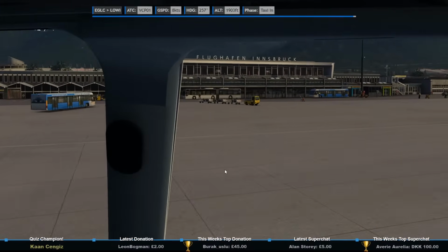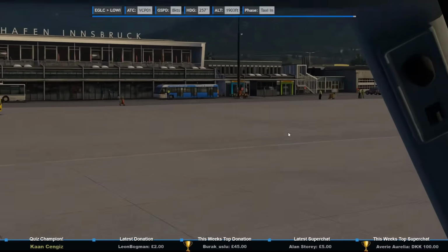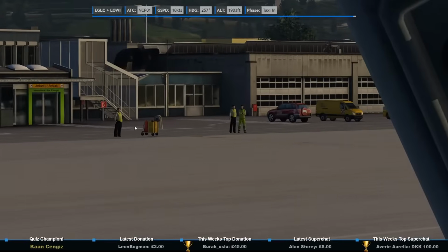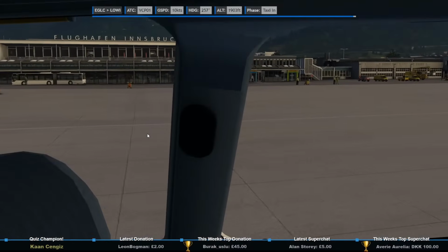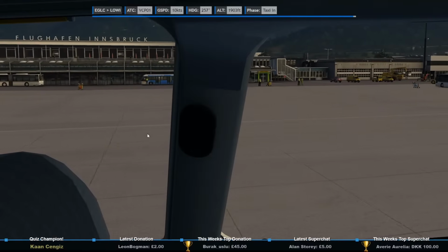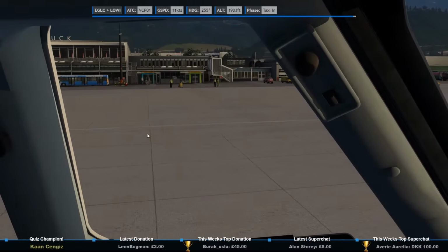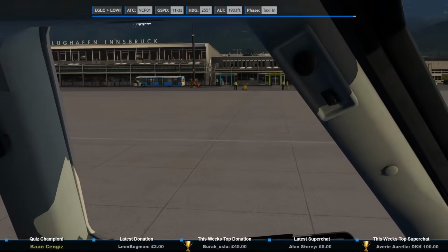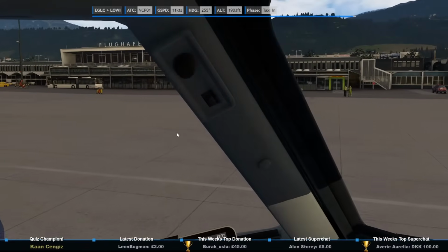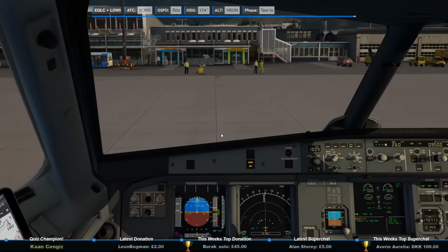Welcome to Flughafen Innsbruck. Let's go for this stand. We've got Bill, Bob and Ben waiting for us. Oh my god, is that an Alpaca Airways Airbus they're saying? There we are. Are you certified for Innsbruck? No, my operator doesn't fly to this airport.